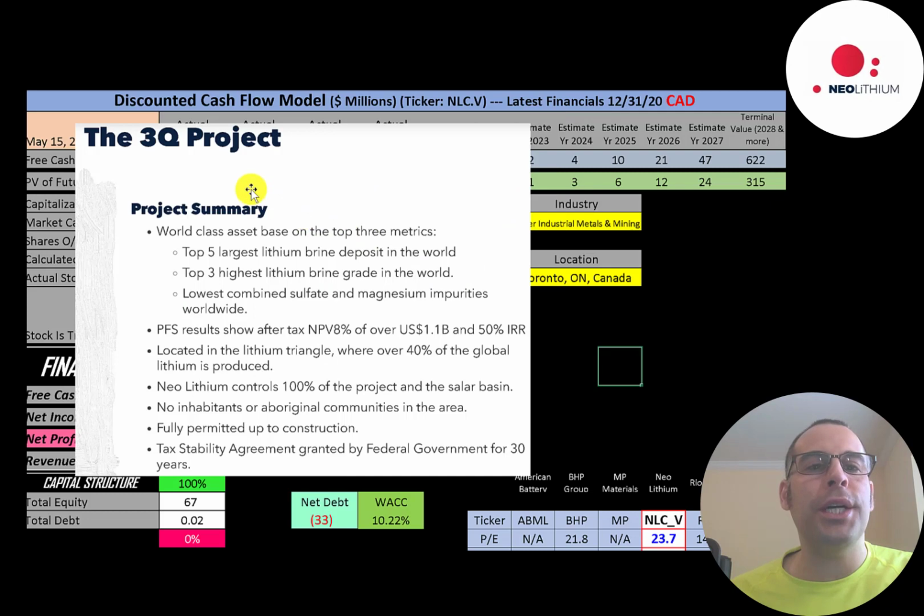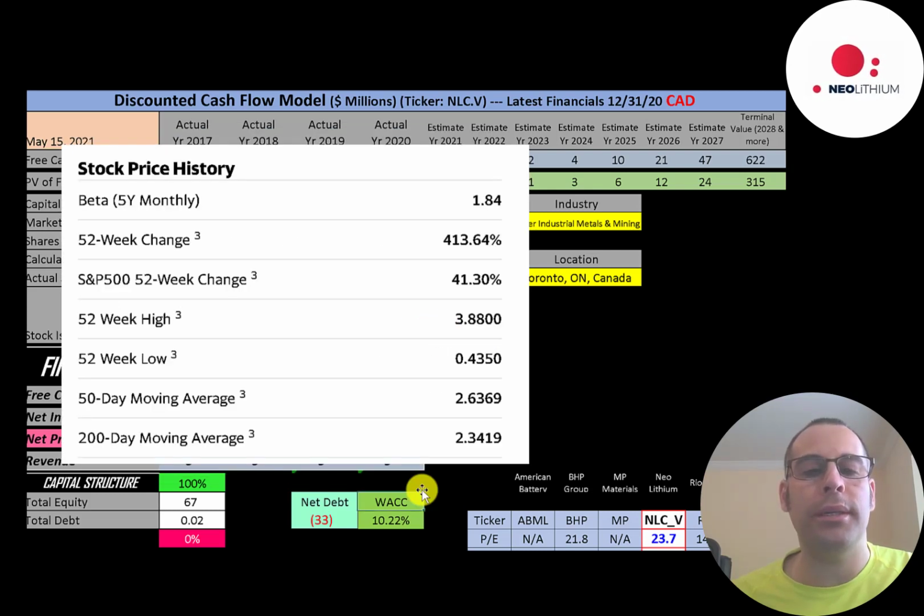One of their big projects is a 3Q project. This is in Argentina. It does take a lot of time to find these areas, get approval, so it's an expensive and time-consuming process. But if they can pull as much lithium as they say, they can make a lot of money with locations like this. They're saying they can make 8% of $1.1 billion. So that's about $88 million off this one project. They have a pretty high beta, 1.84, so the stock moves almost 2 times the market.